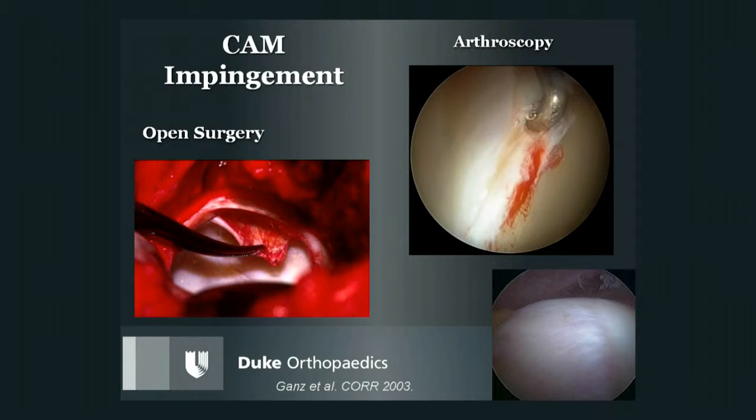What happens with that CAM impingement is it peels back the cartilage. This is the acetabulum here, the cup. Here's your labrum, and it will result in these big cartilage tears in the extreme sense. And what I'm showing you here is the labrum here, and this is the acetabulum here in an arthroscopic view, and you get again tearing of this cartilage through here.